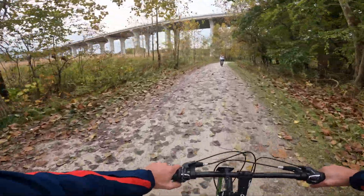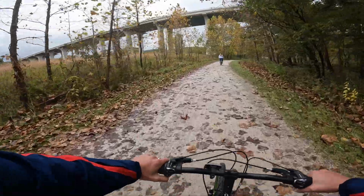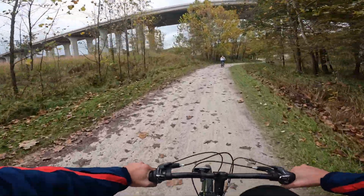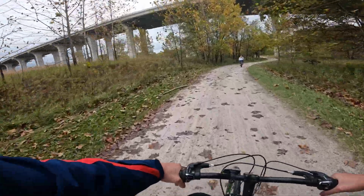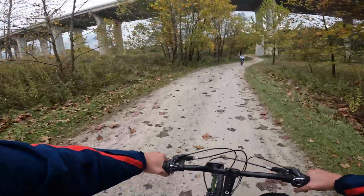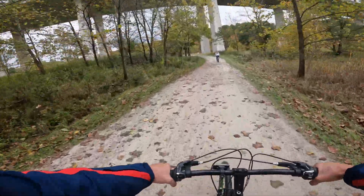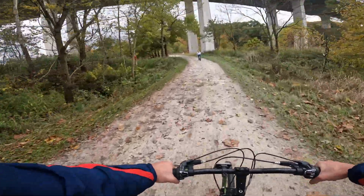Overall, love this trail a bunch. Very flat, actually, not a lot of hills and ups and downs, very gradual, very smooth, very nicely compacted. This is mostly gravel, like smooth gravel or ground up shells.